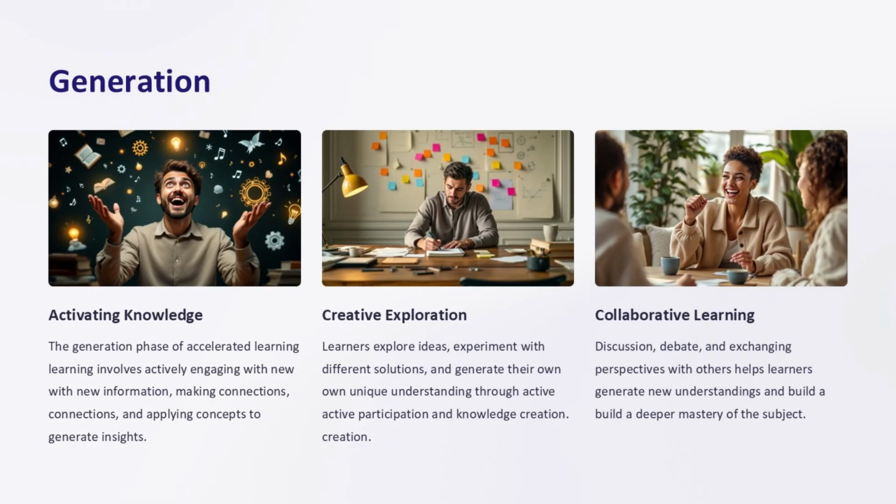The generation phase of accelerated learning is all about actively engaging with new information, making connections, and applying concepts to generate insights. This involves creative exploration, where learners explore ideas, experiment with different solutions, and generate their own unique understanding through active participation and knowledge creation.